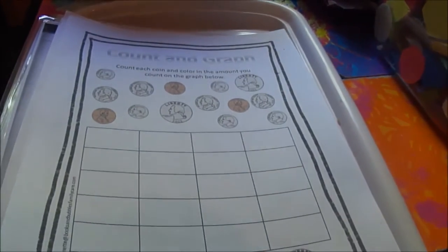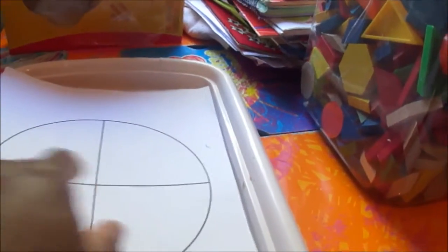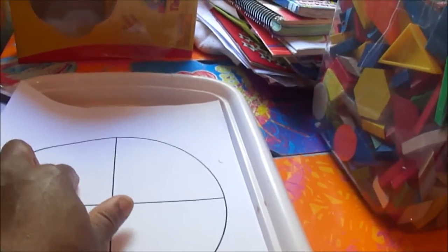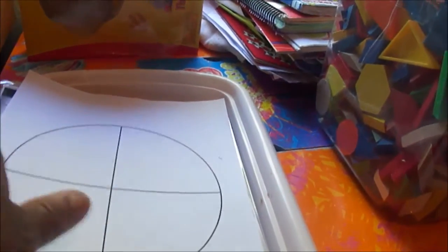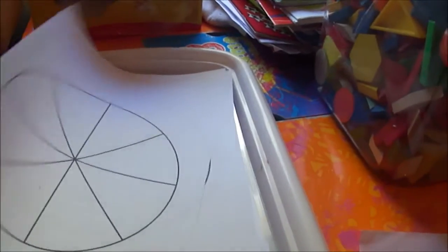But we have a count and graph. We have a, where they work on fractions, so they're working on equality. So if I say circles, they're going to put one, a half or a whole, or whatever, to make it equal. And lots of those little sheets in there.